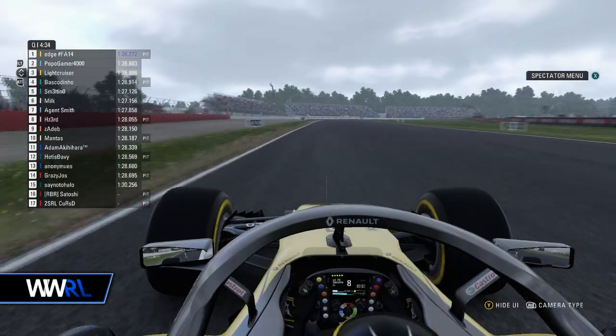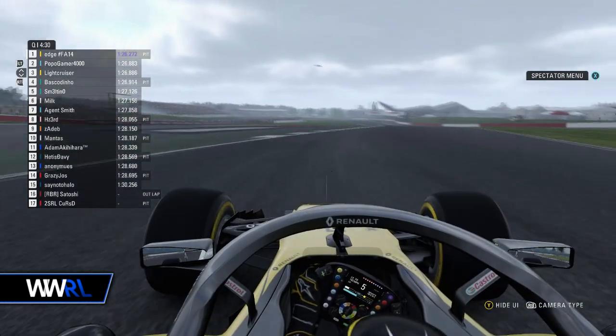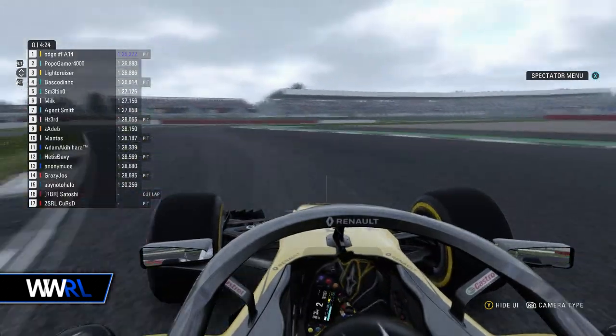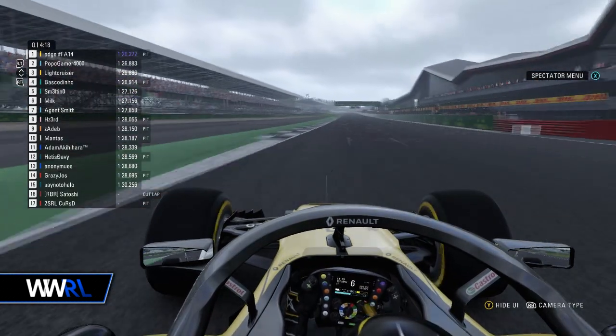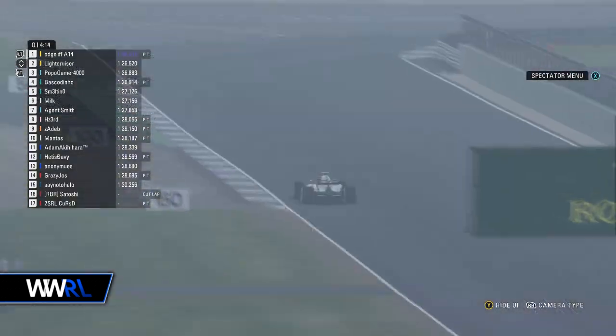Heading in towards Stowe. Very challenging corner. You don't want to run too far wide, otherwise it could invalidate your lap time. Now into the Vale chicane for one final time for Ruben. Needs to get these apexes nailed, and he's pretty much done that. Up towards the line now. He improves, but it's not enough to topple his teammate.